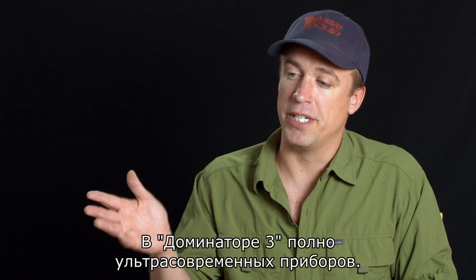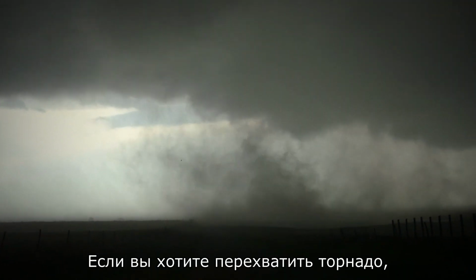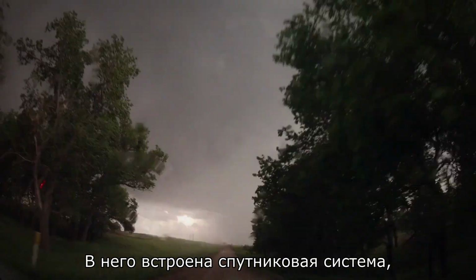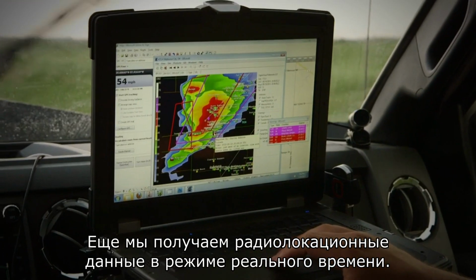So the Dominator 3 is decked out with state-of-the-art instruments, because if you're intercepting a tornado and you can't attach a number to those wind speeds, it's not worth it. We have our laptop going in the upper right. That has the GPS data, so we can navigate all the farm roads. It also has the real-time radar data.